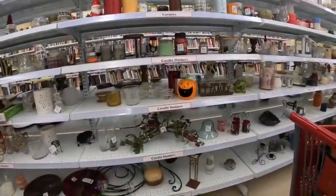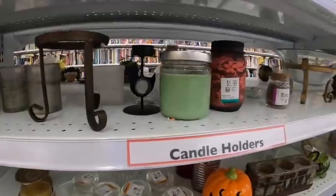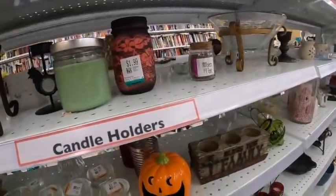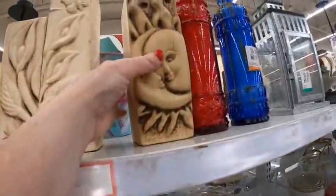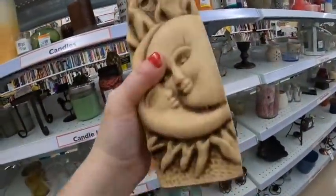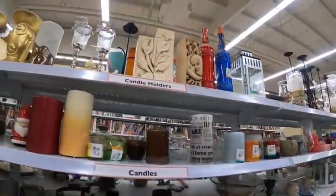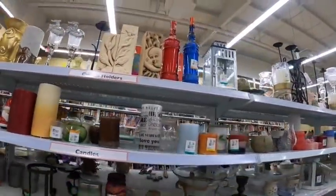Today we are going around Savers and we're going to see what we can find to flip for a profit. I will stop along the way as I look up some of the items that I either pick up or don't pick up, to show you some of the things that I got. And just as always, I miss things. So let me know in the comments if you noticed that I've missed something.